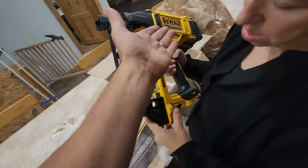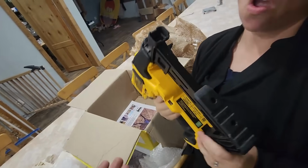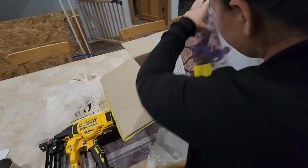So I am a DeWalt fan. I already have a lot of DeWalt tools. I've of course already got the batteries, so I don't have to rebuy those, and batteries are a big part of the purchase. You're going to be out there fencing for me, I think. Now what else we got?